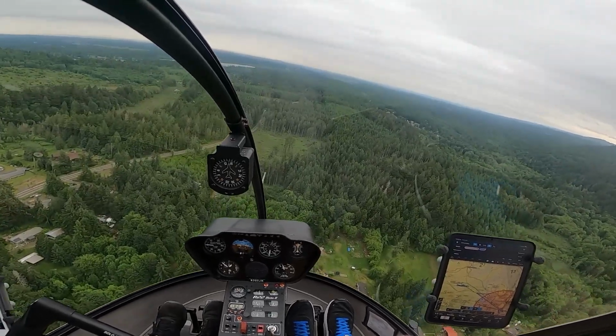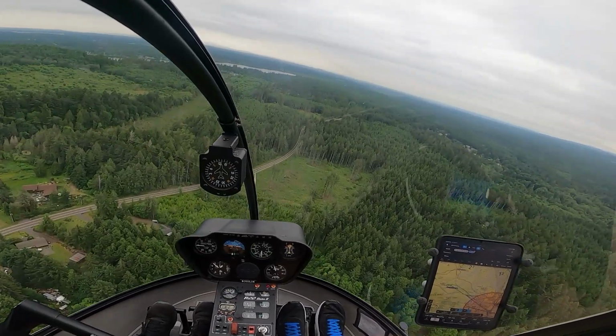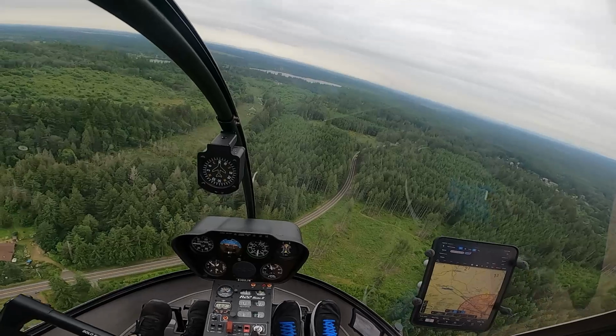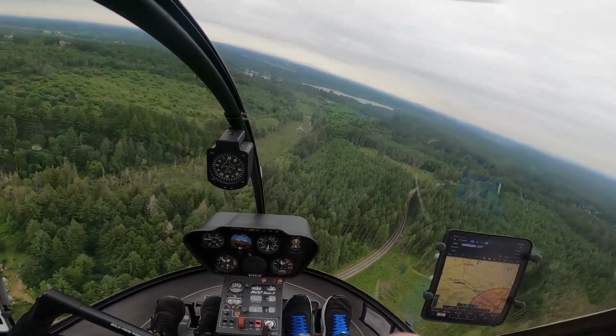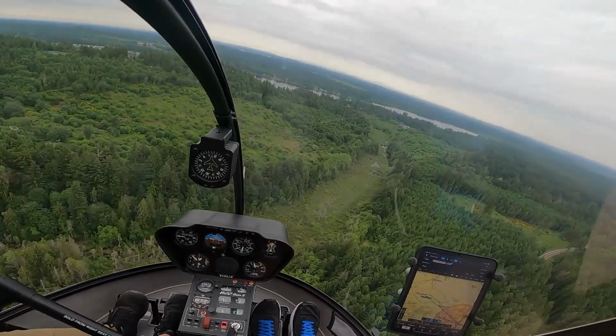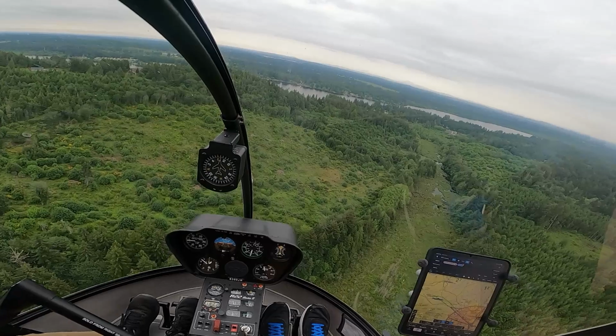Olympia Tower, helicopter 300 Juliet Mike, 3 miles to your northwest, inbound for Glacier Ramp with information November. Helicopter 300 Juliet Mike, Olympia Tower, continue inbound for Glacier Ramp, report 1 mile west. Report 1 mile west, 00 Juliet Mike. I said 00, but whatever.